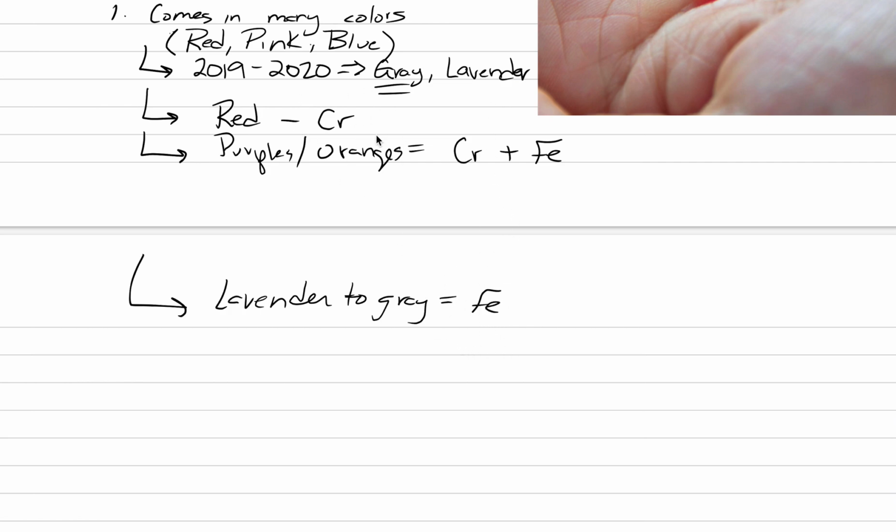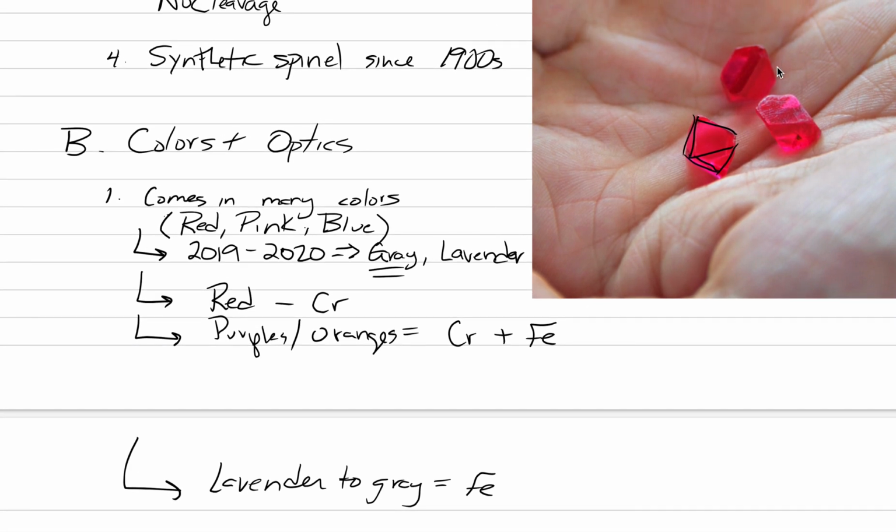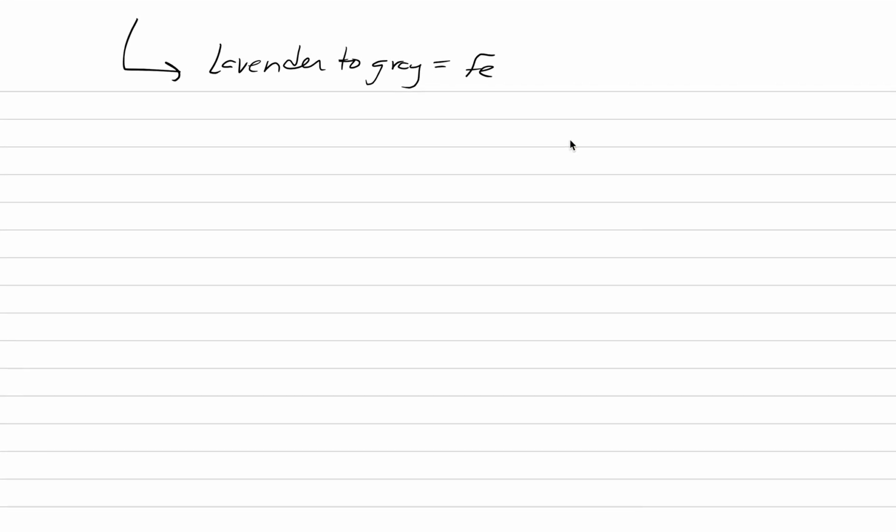Pink is also going to be chrome, and in fact, this is the most popular color right here. I think they call it hot pink, or sometimes they even call it Jedi. And I'm not sure if it's Jedi after a location in Myanmar where it's formed, or if it's Jedi like the famous knights in a galaxy far, far away. But I certainly pronounce that Jedi.